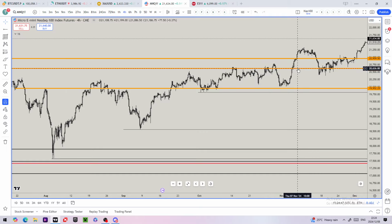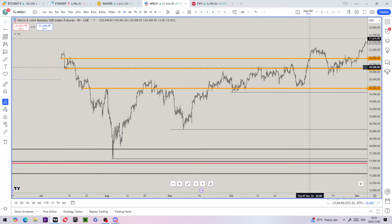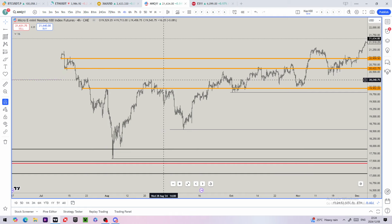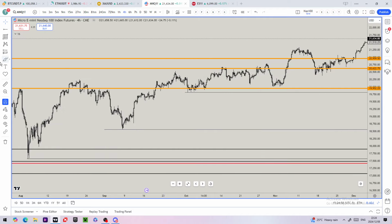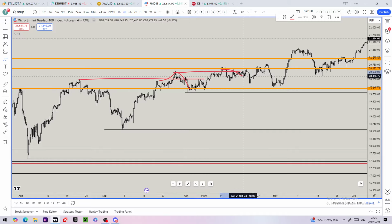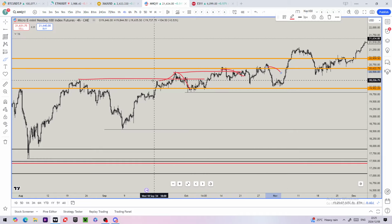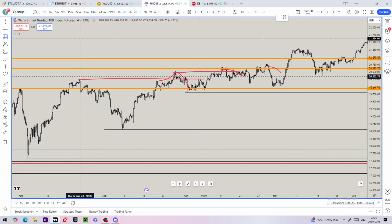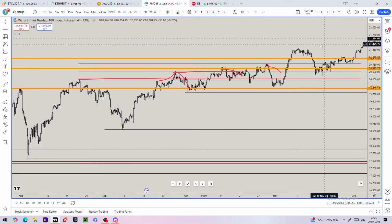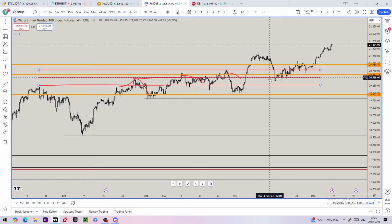So visually, all I'm looking for is where do they need to make the range efficient and why? If they are inefficient above certain areas, they come back and make it efficient. So above here, they come back, all efficient, all efficient, all efficient. If all of this is efficient above this level right here, from here to up there, then this retracement, that's 50%.